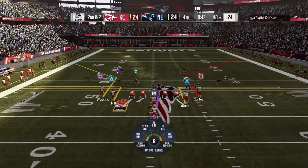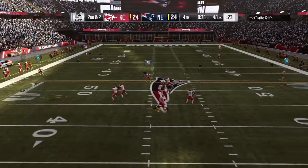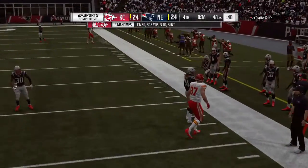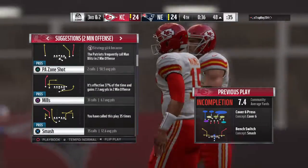Here we go now. Green, 90. Back to throw, Mahomes. Escaping the pressure right. And seeing nowhere to throw, he chucks this one away from harm. Incomplete. Now it's 3rd down.